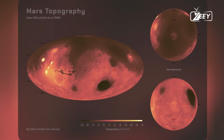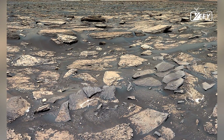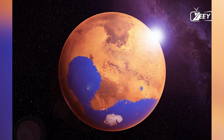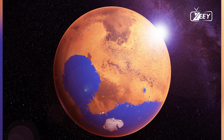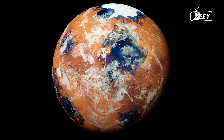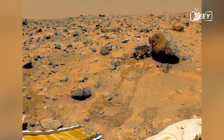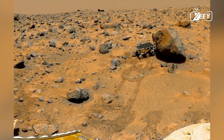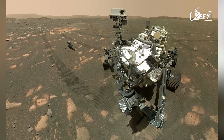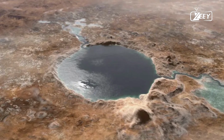Similar to how chloride salts form on Earth when water evaporates from lakes or seas, it appears that the same process happened on Mars. The type of salt discovered here, resembling Epsom salts, consists of magnesium and sulfuric acid. It likely formed when magnesium-rich water from underground mixed with surface sulfuric acid. This discovery suggests that Mars was once warmer and more humid.